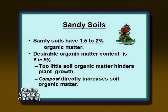This is the earlier slide on sandy soils, and if you want to add organic matter, compost directly increases the amount of organic matter. In other words, it's very efficient compared to uncomposted materials.